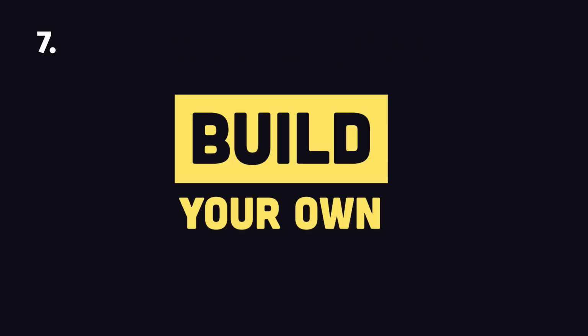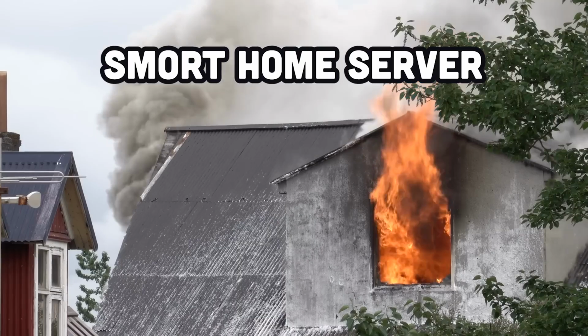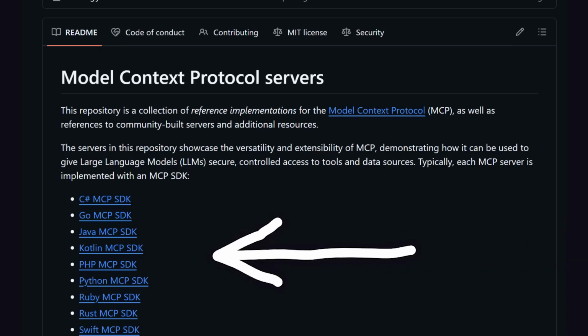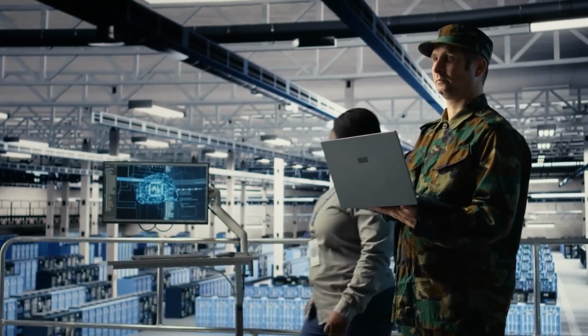Like maybe you want a server that can look up custom data sources, manage your smart home, or really anything you can imagine. And they're easy to build because there's now an MCP framework for every major programming language out there. But after you build one, you'll need a place to deploy it.